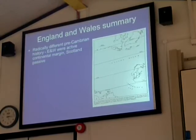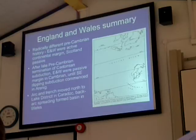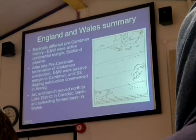England and Wales and Scotland had a radically different Precambrian history. England and Wales, as we've seen, were an active continental margin with subduction underneath England and Wales in the late Precambrian. Scotland in the late Precambrian was a passive margin with Dalradian deposition in rifted basins. After the Cadomian subduction terminated in the late Precambrian, England and Wales were briefly a passive margin through the Cambrian, and then southeast-dipping subduction recommenced in the early Ordovician. The trench moved north to the Lake District in the Cyrillic, and the Welsh Basin opened as a result of back-arc spreading.